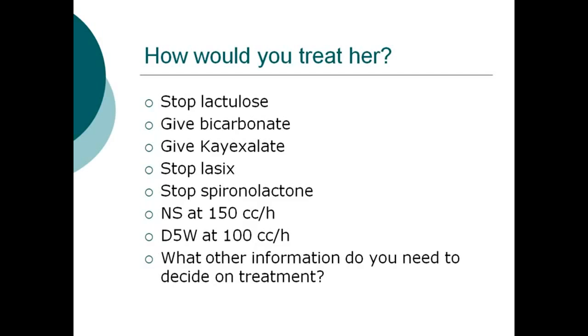D5W at 100 cc's an hour? What if you were hypernatremic? What would you want to do? Drink water, right? So you would probably just encourage this woman to drink oral water. But you might want to stop her lactulose so her diarrhea went away.